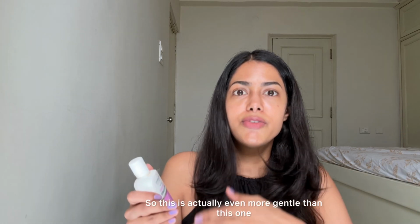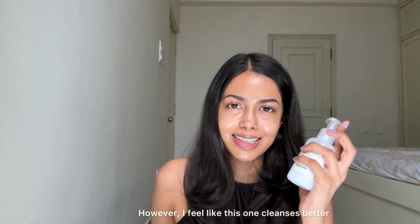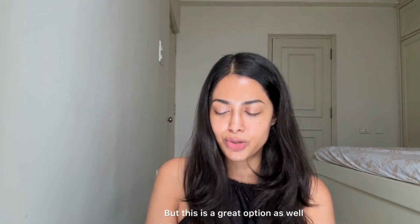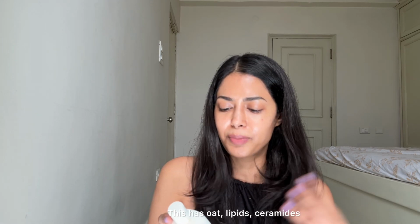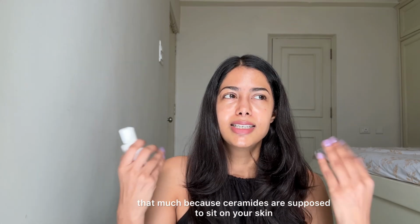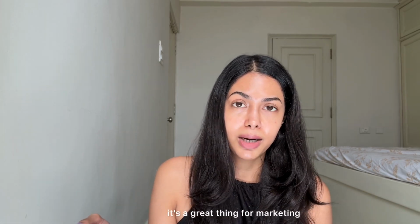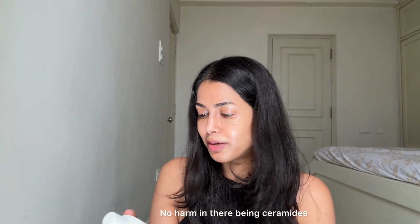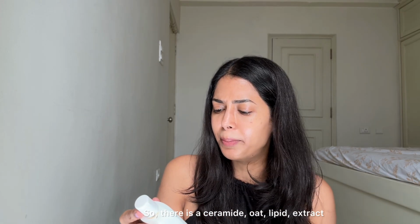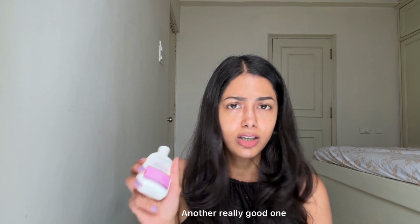So this is actually even more gentle than this one. However, I feel like this one cleanses better, but this is a great option as well. This has oat lipids, ceramides. Now honestly, ceramides in face washes, they don't really do that much because ceramides are supposed to sit on your skin, not just get washed off. There's no point then. However, it's a great thing for marketing, no harm in there being ceramides. So there is ceramide oat lipid extract, there's aloe vera extract, glycerin, all of that in this one. Another really good one.